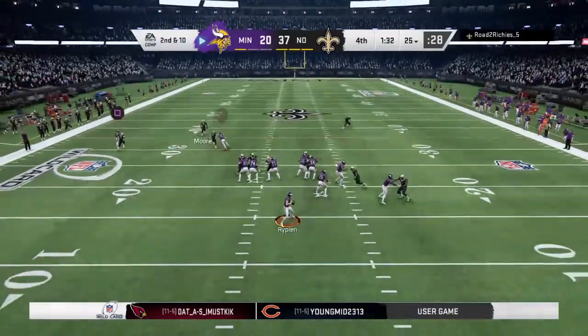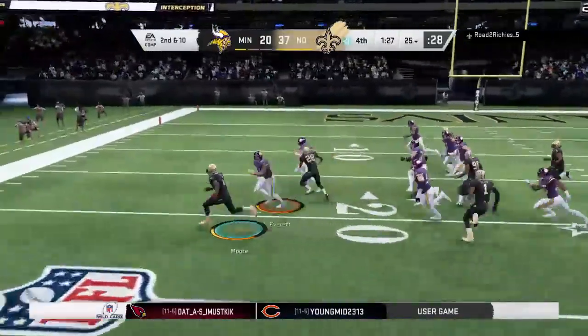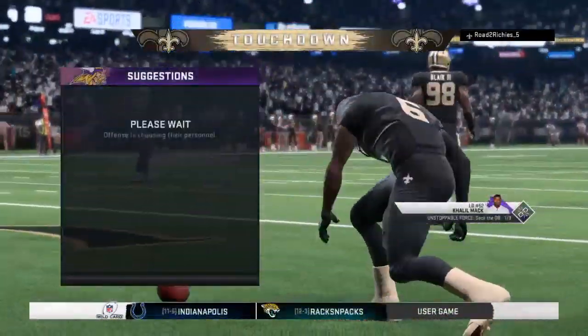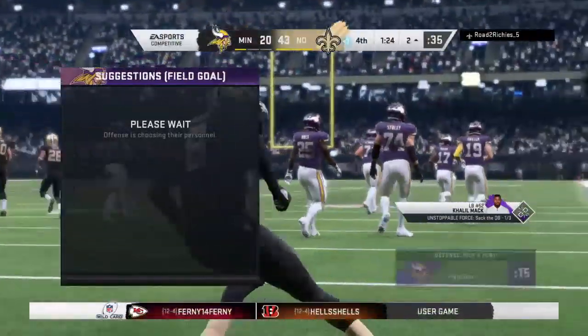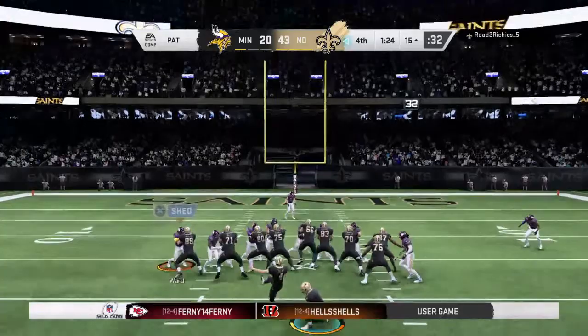On 2nd and 10, Rippon. And now here is another interception. Picked by Tarvarius Moore. And he will take this one home. It's a touchdown. Did I just see what I thought I saw? That had to be. Come on, say it for me. Who picked up that pass?